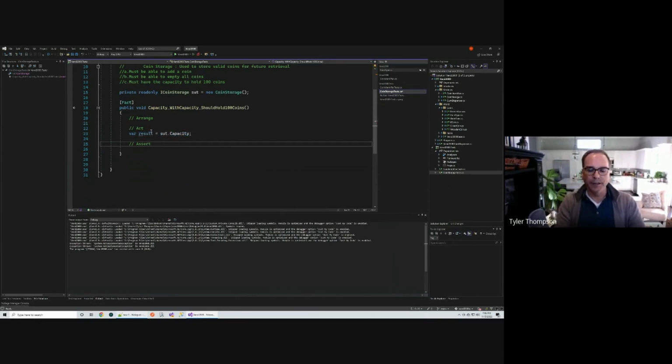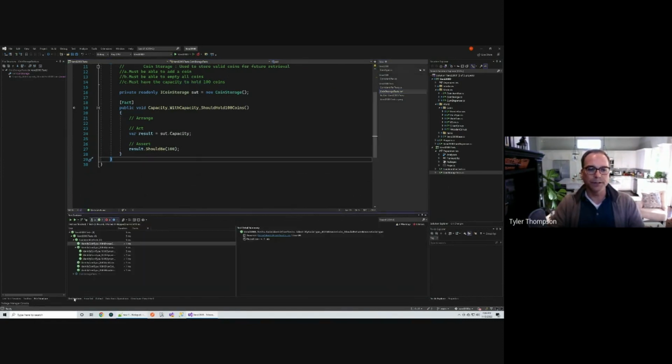And then we're going to assert it, and this is using Shouldly. We're going to say result should be 100, because that's our goal here, right? Now if we go down here and take a look at our Test Explorer, we see a whole new section. This was for the old one, and here's our new section for the test we're working on. So let's go ahead and run that.